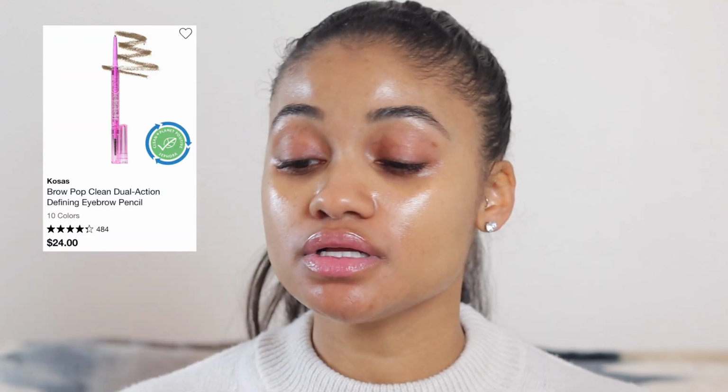So the brow pencil that actually was the highest rated was the Lawless Brow Pencil. I have it. I don't know where it went. She's missing. So the next highest rated was the Kosas Brow Pencil. And I have the shade dark brown in this. I actually haven't used this in a little bit because I have been testing a bunch of new stuff. So I'm excited to get back into this one.